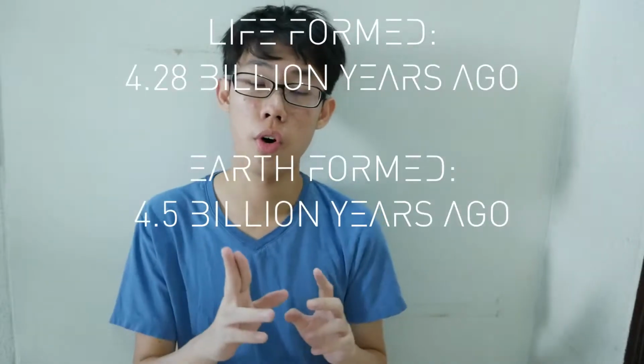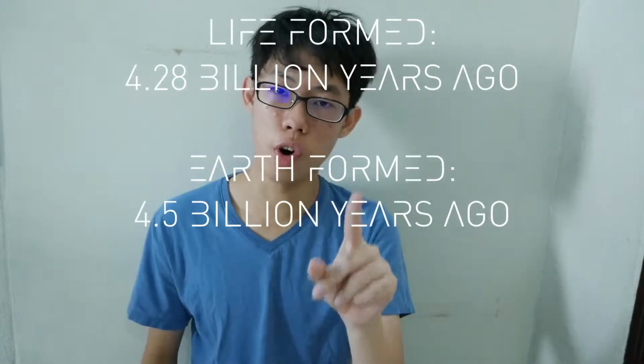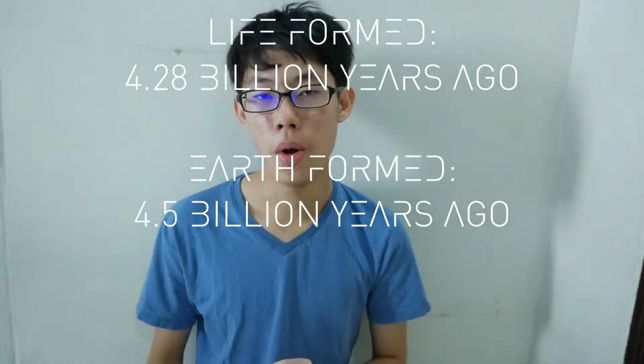So we all know Earth has life and whatnot, I'm here for a reason. With life potentially forming 4.28 billion years ago, which is really cool if you consider the fact that the Earth is only 4.5 billion years old, which means that life formed really quickly after its formation.